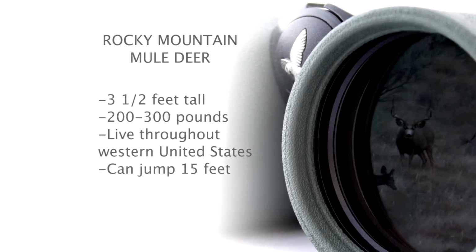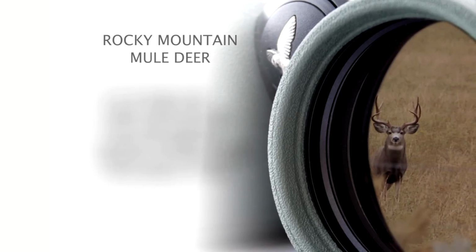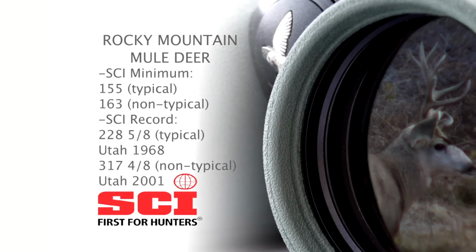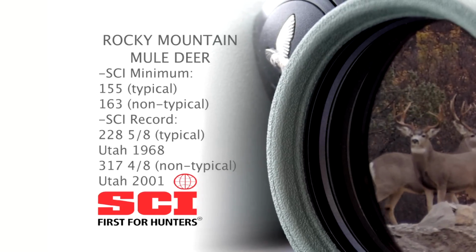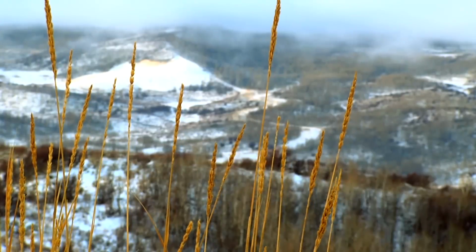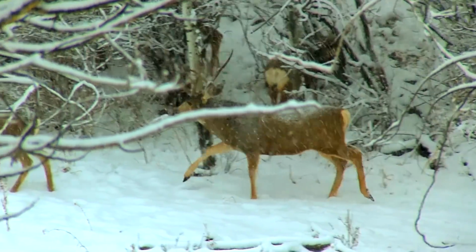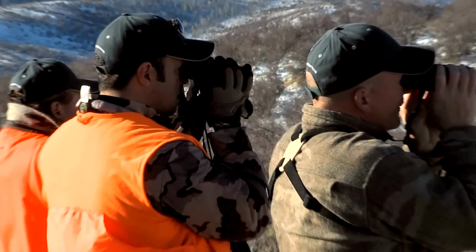A mule deer buck stands 3.5 feet at the shoulder and can weigh 300 pounds. Unlike a whitetail, the main beams of a mule deer's antlers fork. The SCI minimum score for a typical buck is 155. The world's record, 228 5/8. It's a tough hunt. The area is large to hunt a North American animal. That's the fun to me in hunting, is the adventure when you take on that hunt.